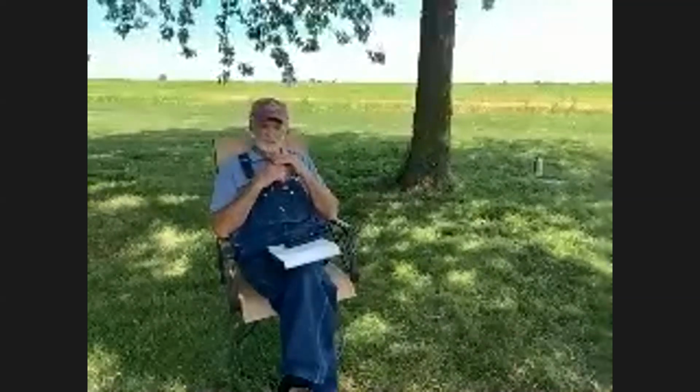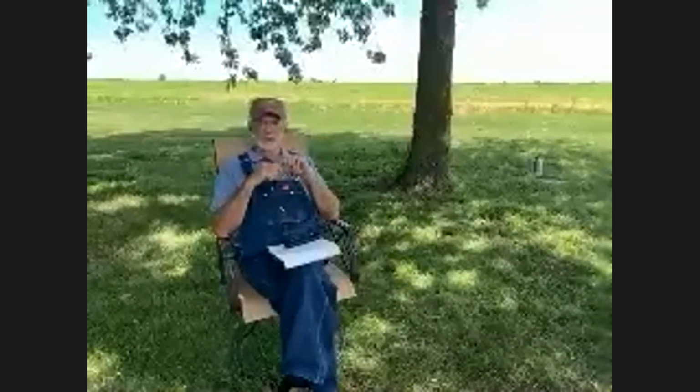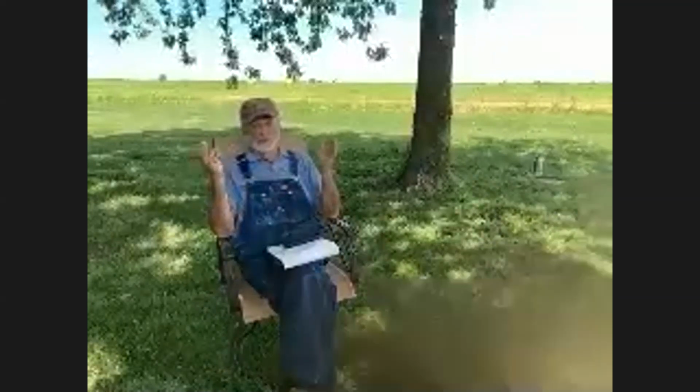I'll take a moment to mention one of the major challenges that we've had here in the last 2 to 3 years. We didn't have water hemp on this farm, and all of a sudden 3 years ago water hemp began to show up, and we're finding it's going to be a little bit difficult to work with.